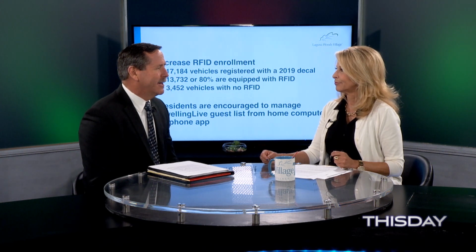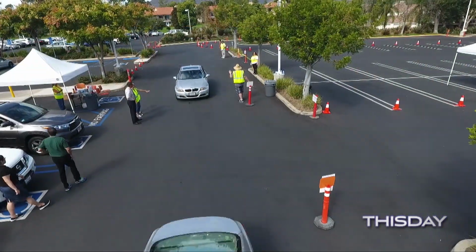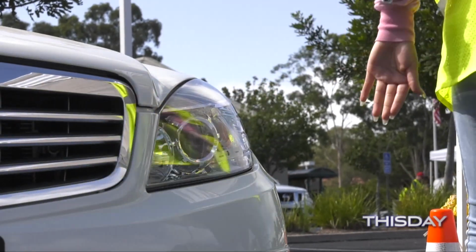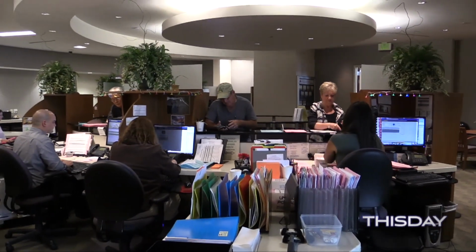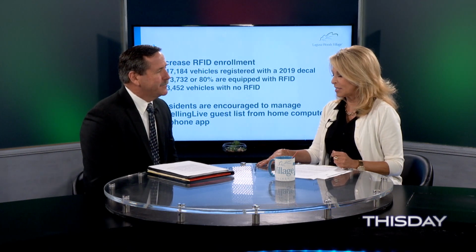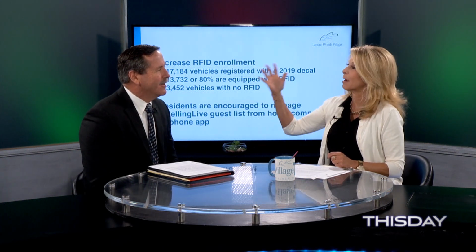Right. I think we had about 10,000 registered vehicles, which was great. Now we've got just over 17,000 vehicles in the community. However, only 80% of those have RFIDs, so we still need about 20% more to come in and get their RFIDs. So I'm imagining what's happening is when they go through the resident lane and it's not opening, then what happens? Does the guard have to come out and speak to them?